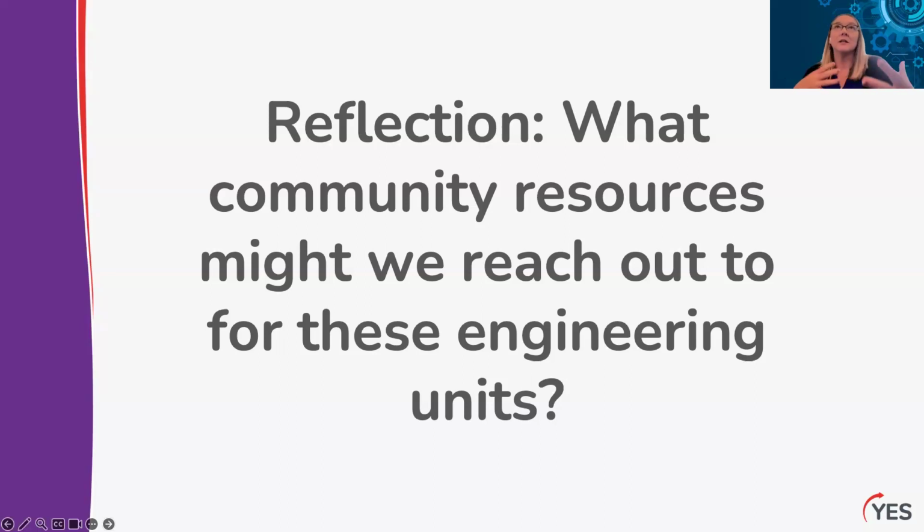So I could see if I was teaching this in an after school class or in a classroom, that I would want to reach out to a variety of engineers to talk about this, because shooting up rockets is something that happens around here. That is something that people work on, which is pretty cool.